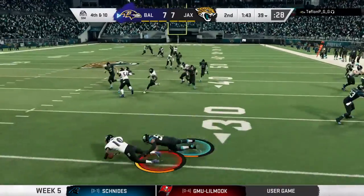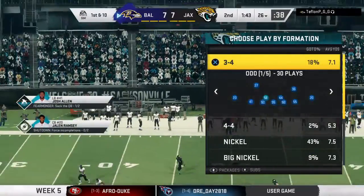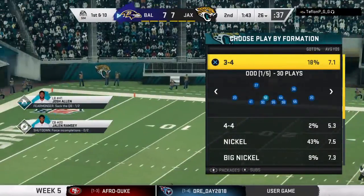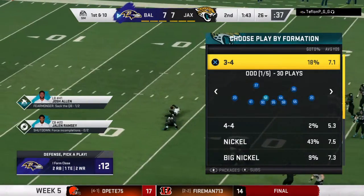This is taken at the 23. We'll call that a punt of 38 yards officially. And the Ravens, they'll take over, 1st and 10 at their own 26-yard line.